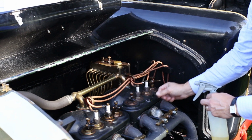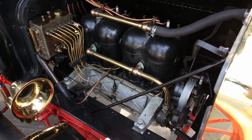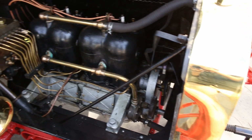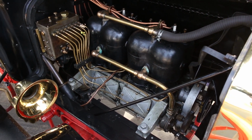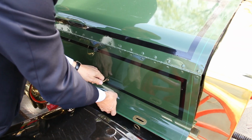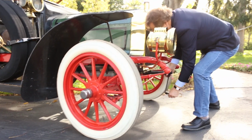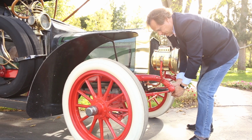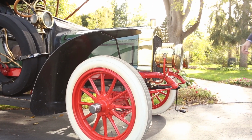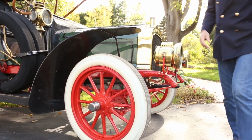Let it percolate down in there. Crank the shaft, turn the crankshaft over, move the pistons, make the spark plugs fire. Boom, boom, boom, boom. Sounds pretty easy. And under the right conditions it is. Get it engaged on the dogs there. Let's see if this will turn over the first time. How about that?